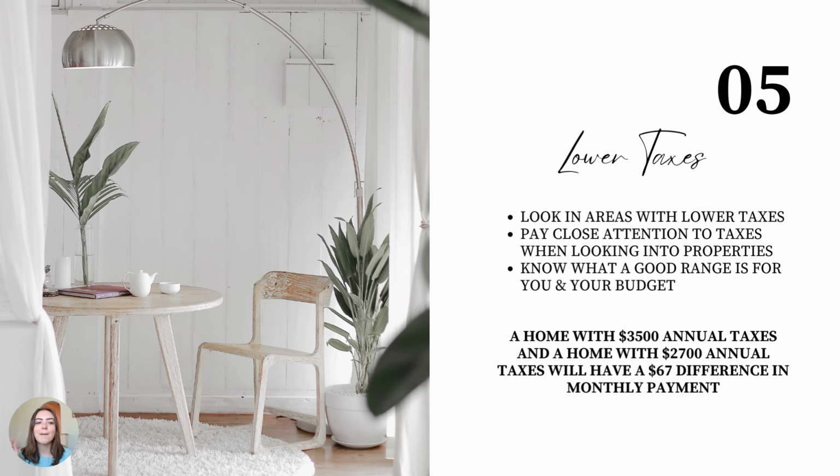Number 5 is my second favorite hack, falling probably pretty close in line to the seller credit, but looking in areas with lower taxes. Pay close attention to the taxes when you're looking at different properties. Some areas, specifically in the valley, are known for having lower taxes than other areas. And then if you know what a good range is for you in your budget, so let's say that $2,500 to $3,000 annual taxes seems to be coming out to a monthly payment that is doable for you, then try to stay within that range.